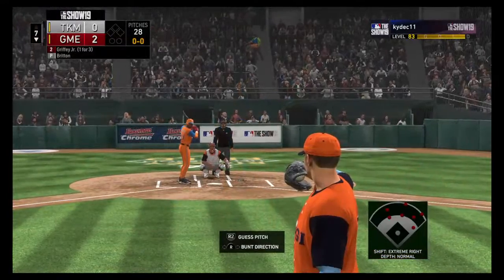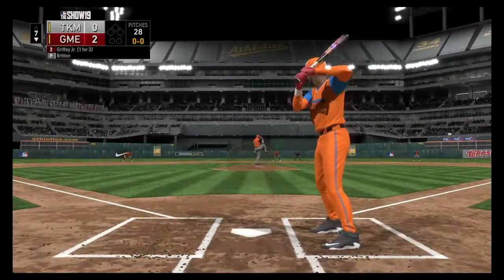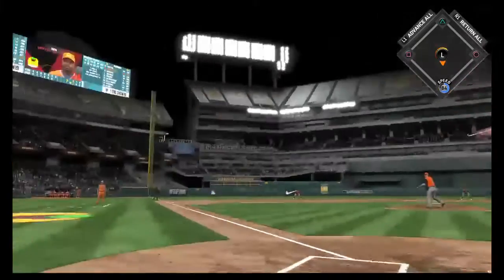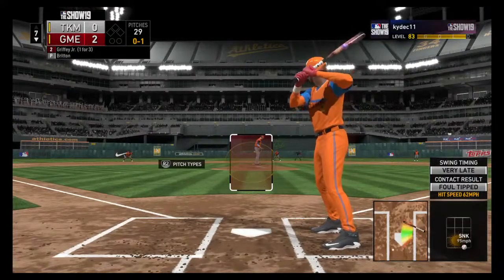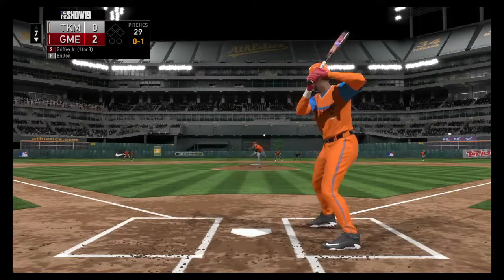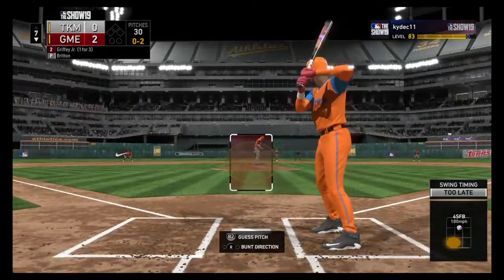Now at the plate, Ken Griffey Jr. will be the man to lead things off here in the bottom of the 7th. Here's the first pitch to him. Griffey goes after the sinker there as this is fouled away. Comes set with the 0-1. Big swing and a miss at the fastball, and he's behind in the count 0-2.